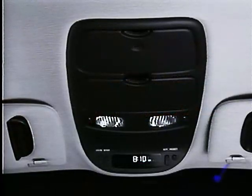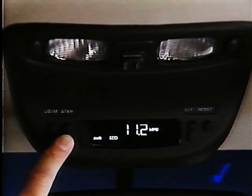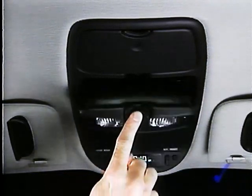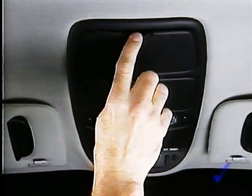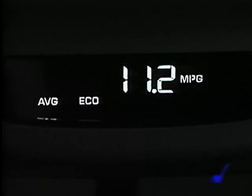Available as part of the full overhead console and many overhead console systems is an overhead travel information system. In addition, the full overhead console provides two storage compartments, one for sunglass storage and another for a garage door opener. The travel information system displays information pertinent to the vehicle's operation, including vehicle direction, outside temperature, distance to empty, elapsed time, as well as average and instantaneous fuel economy information.